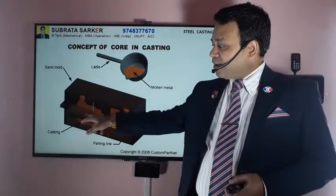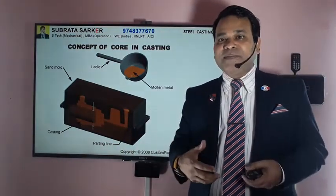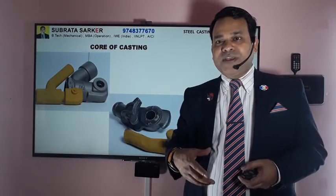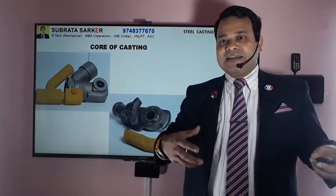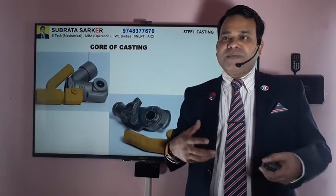So this is one of the cores, where you don't need material, which is a hollow portion. That is basically the core. You can see typically the angle pipe joints or elbow joints or something where you need a hollow in the pipes. So this is the core of the casting. And it gets broken during the removal of the casting piece from the mold.